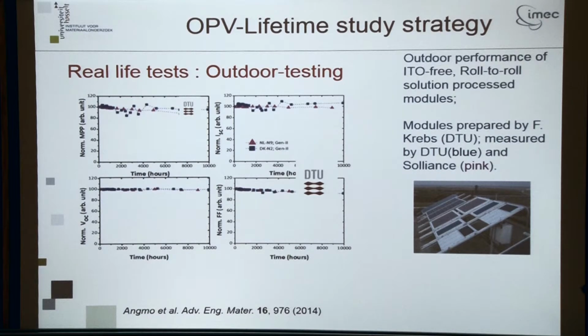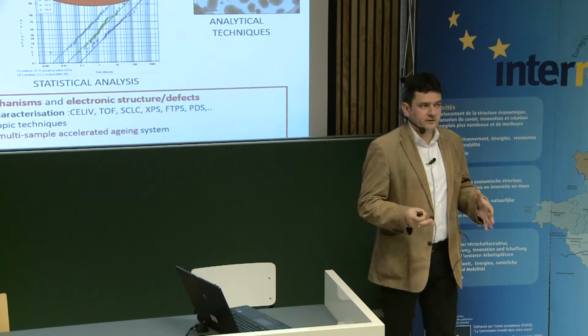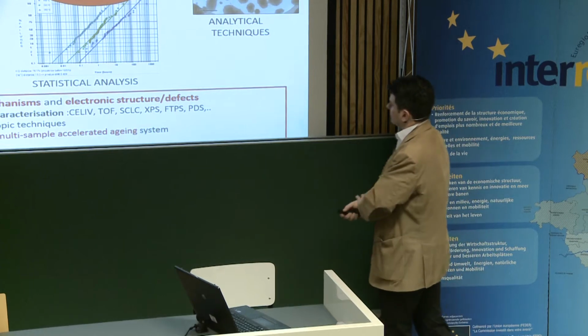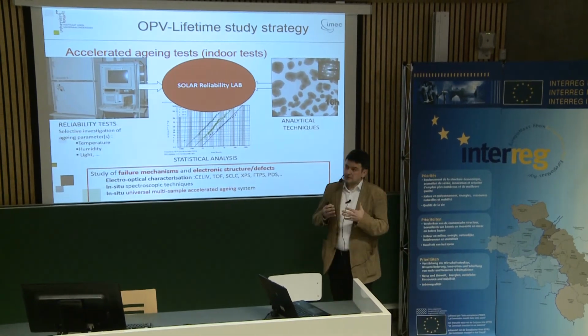So you will need some accelerated aging tests. To do that, various labs are starting or have started to do this kind of indoor accelerated aging test. Here at IMOMEC, a solar reliability lab is present, where these reliability tests can be performed under various conditions. These are very large chambers, so you can really measure a population of samples. You can do the statistical analysis, and also with the analytical techniques, you can have more insight in what is going on. So this is certainly something for the near future.